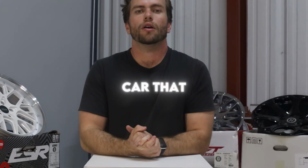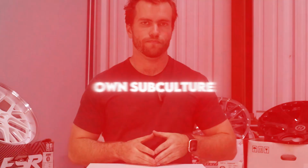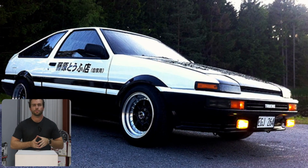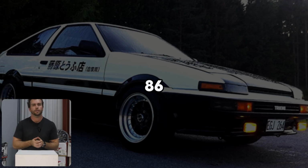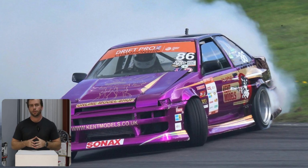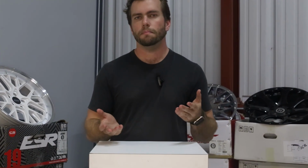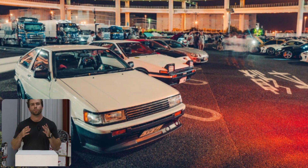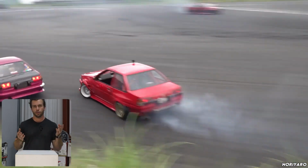Let's talk about a car that is so iconic it basically invented its own subculture. The Toyota AE86, also known as the Hachiroku, which literally means 8-6 in Japanese. This unassuming mid-80s Corolla is beloved by drifters, by JDM purists, and by anyone who appreciates old-school, lightweight, rear-wheel drive fun. On paper, it's a boring economy car from the Reagan era. In reality, it's a motorsport legend with a cult following big enough to fill an entire mountain pass, and I assume there's an 86 meter where they probably do this.